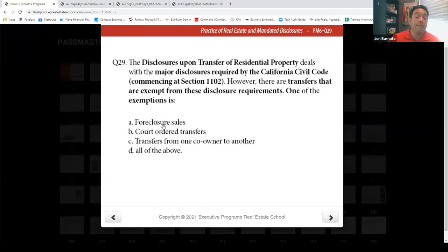Some of those exemptions are foreclosure sales. Why? Because the bank foreclosing on the property hasn't lived in the property. They don't know the property. They only received the property through the process of foreclosure because the owners didn't pay their bills, right? Didn't pay their mortgage. Court ordered transfers, and this is because the court doesn't know what the condition of the property is, right? They haven't lived in it. And if the transfer is from one owner to another, the law assumes that the other owner, because they're also owner of the house, knows the condition of the property ahead of time, right?